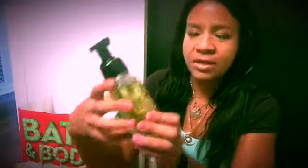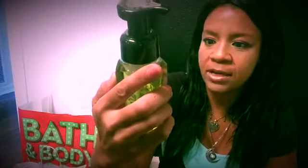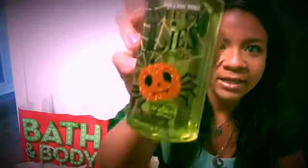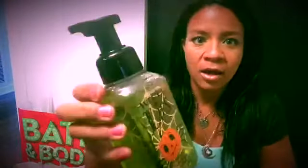The other Halloween thing I got was this, it's called their Gentle Foaming Hand Soap, and it's actually called Web of Lies. That's the name of it, and it's supposed to be a citrus scent. Of course, I did not care what the scent of it was. Basically, I just liked the fact that it was Halloweeny. And most of everything I get from Bath and Body Works smells good anyway, so sometimes I just go based on how it looks.